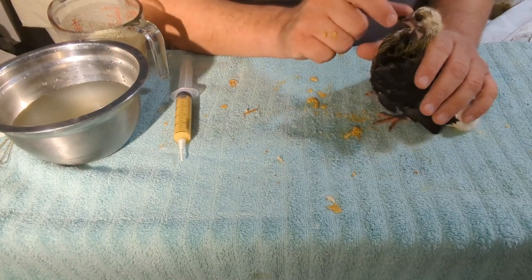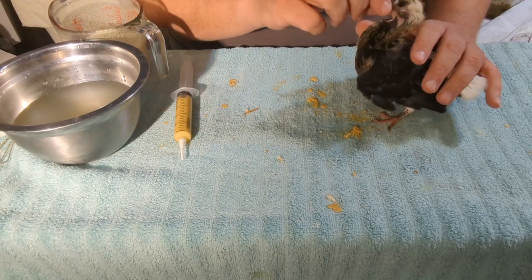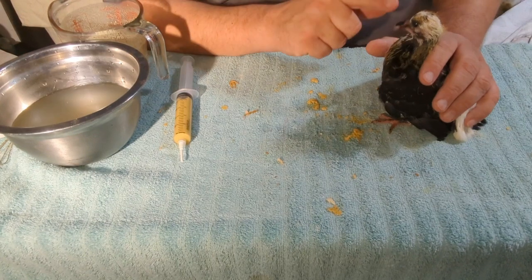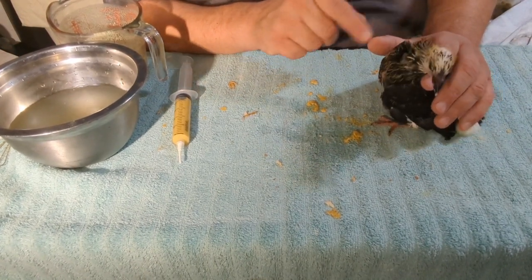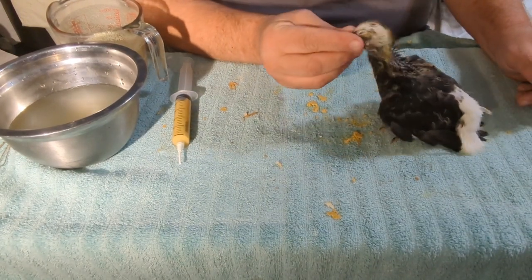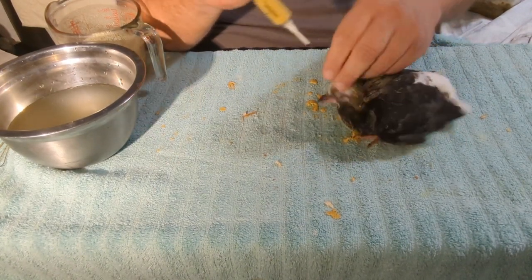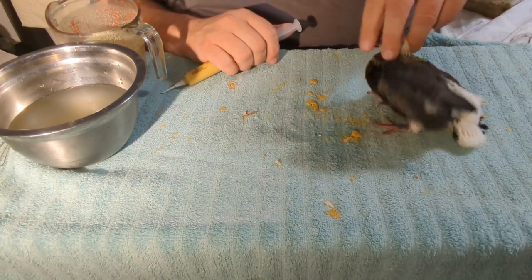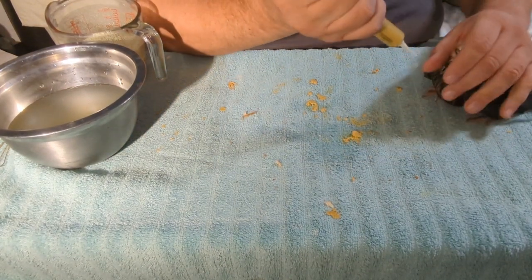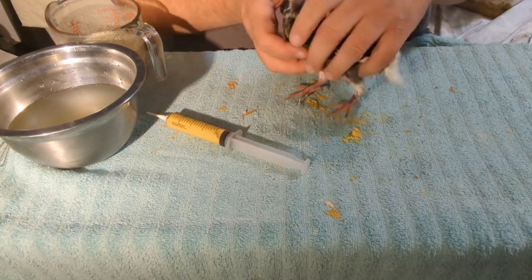Now, a mama parrot would wrap her beak around the baby and regurgitate food from the tip of her mouth. Pigeons, on the other hand, stick their beak down the mama's throat. And that's why she's doing that. You see that? She's sticking her beak into my fingers, thinking that she's going to get food. So I have to trick her. Come on. Like this.